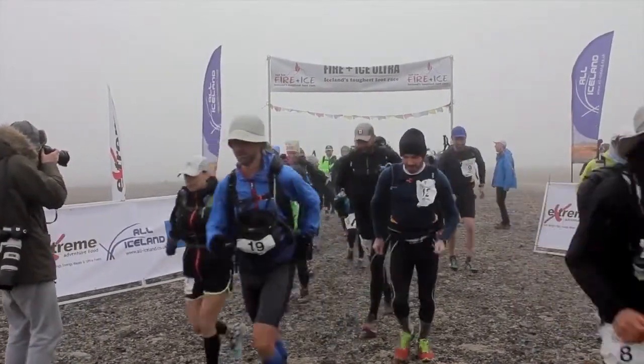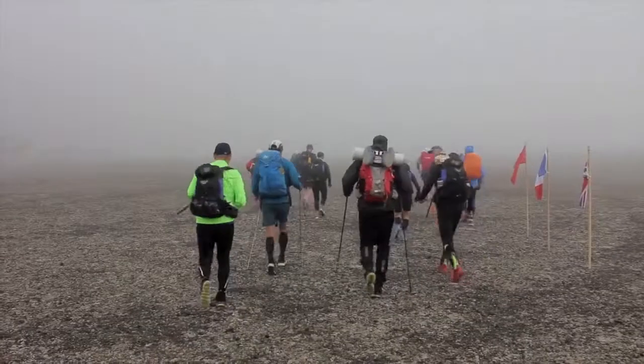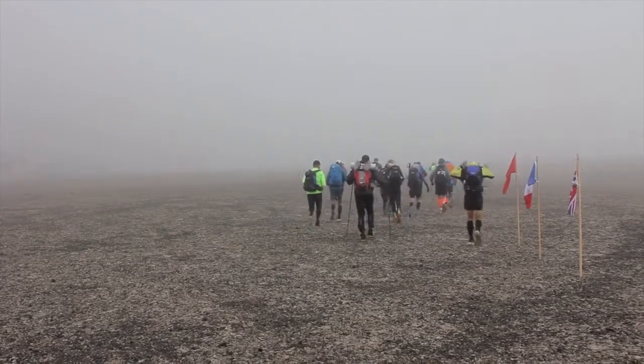Day 3, 43 kilometres. And missing from the departing runners, last year's victor has made the difficult decision to retire from the race.